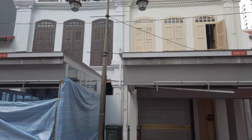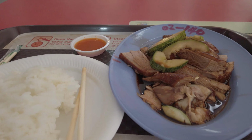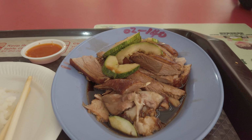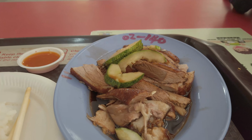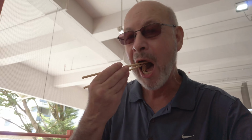So you can't come to Singapore and not eat in hawker centres. And you can't come to Chinatown without eating in Chinatown hawker centre. So today I've got some roast duck, rice and chili sambal. So let's see what it's like. Bit of duck in the chili. Oh, lovely duck. Really nice duck. Skin could be crispier, but other than that, beautiful.